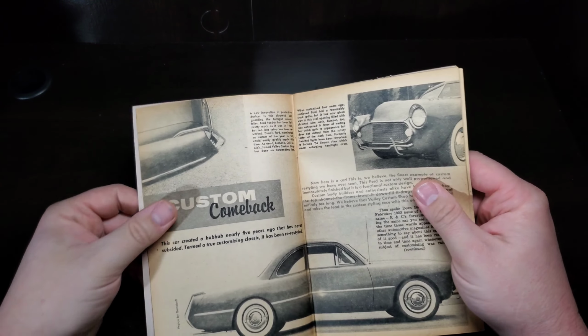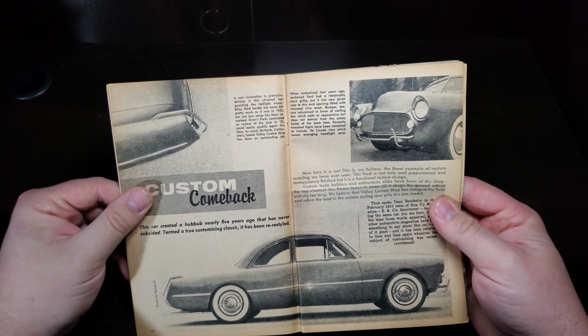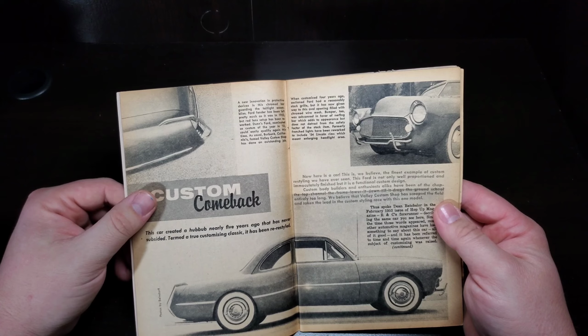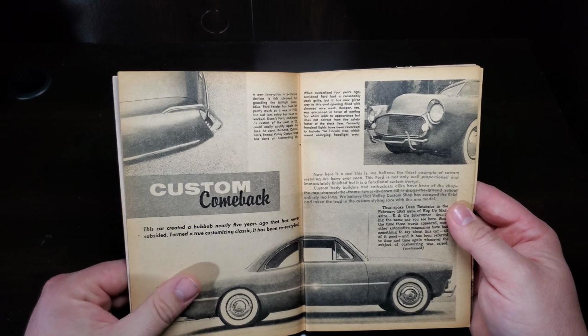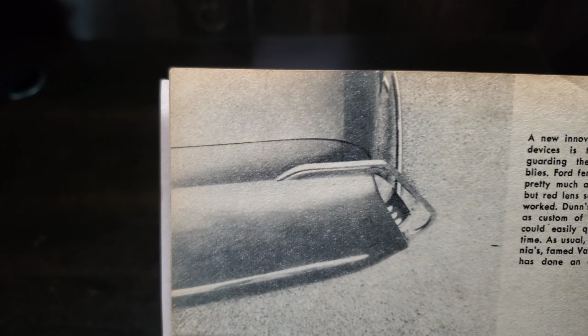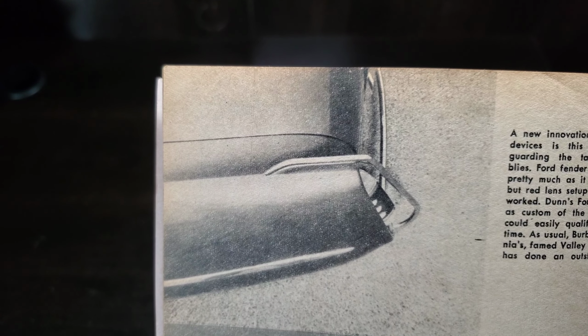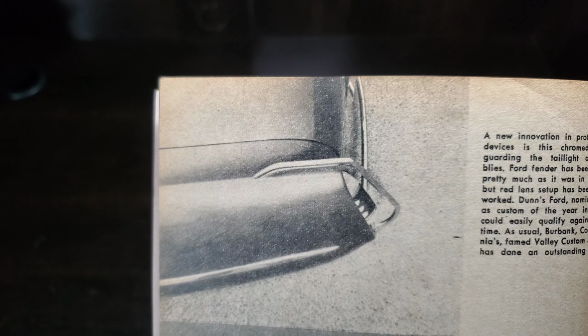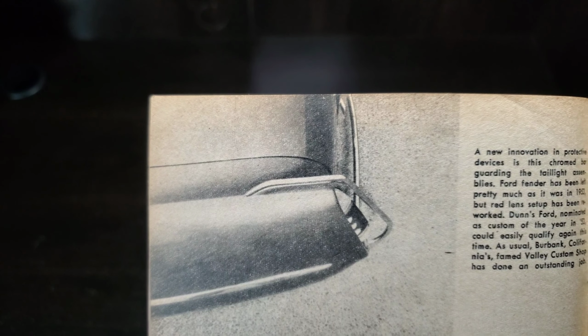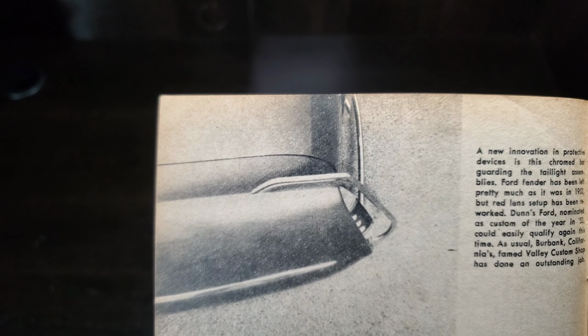Custom comeback. This car created a hubbub nearly 5 years ago and has never subsided. Termed a true customizing classic, it has been restyled. A new innovation in protective devices is this chrome bar guarding the taillight assemblies. Ford fender has been left pretty much as it was in '53, but red lens setup has been reworked. Dunn's Ford nominated as Custom of the Year in '53 could easily qualify again this time.